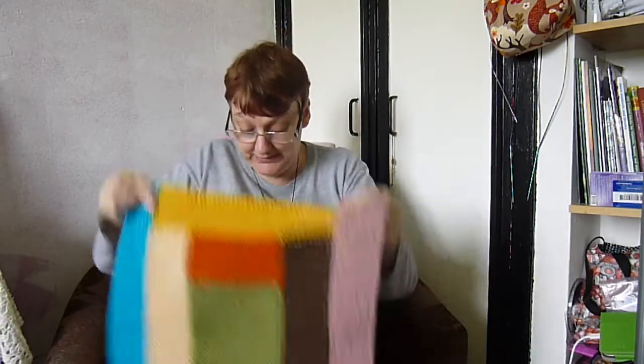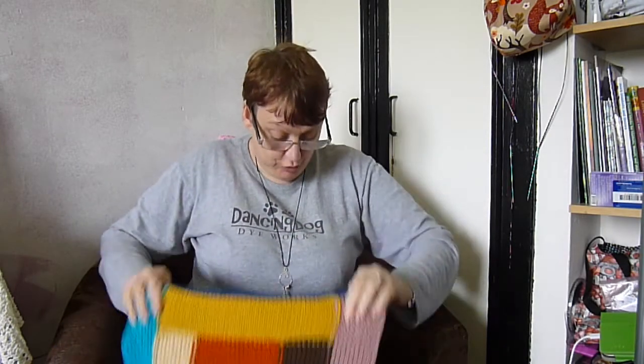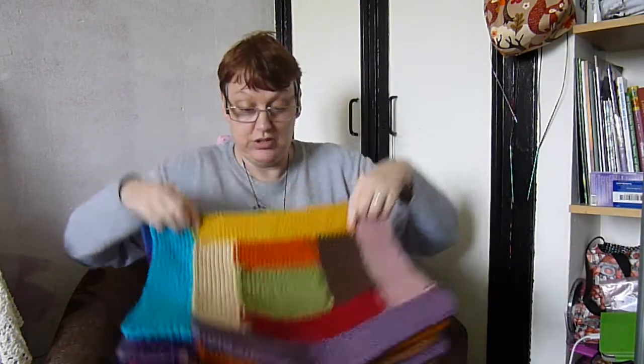4, so that's 4 plus the one I'm knitting is 5, so that's actually not too bad. And I'm doing them in a size bigger needle. I'm doing them in my, what do you call these needles now? I love them, Addies. Just normal Addies. So my wee pile of squares is moving on up.